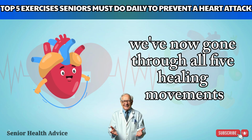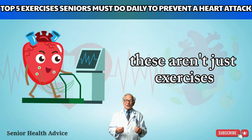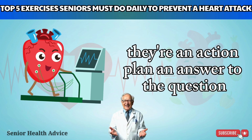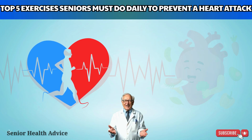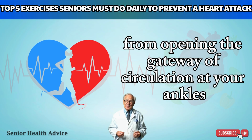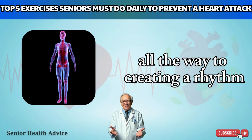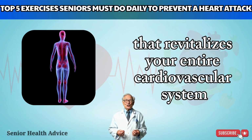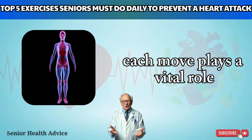We've now gone through all 5 healing movements. These aren't just exercises, they're an action plan, an answer to the question, how can we prevent heart attacks at home? From opening the gateway of circulation at your ankles to activating the second heart in your calves, all the way to creating a rhythm that revitalizes your entire cardiovascular system. Each move plays a vital role.